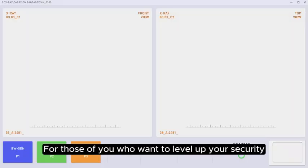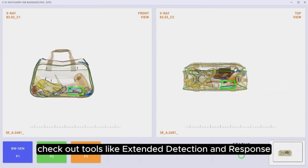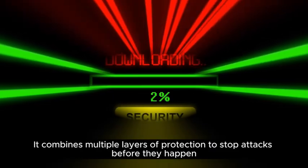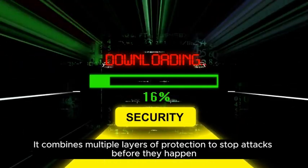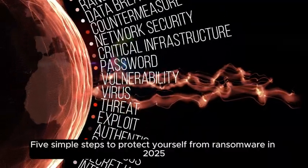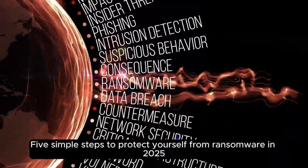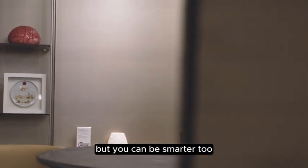For those of you who want to level up your security, check out tools like Extended Detection and Response, also known as XDR. It combines multiple layers of protection to stop attacks before they happen. And there you have it. 5 simple steps to protect yourself from ransomware in 2025. Remember, hackers are getting smarter, but you can be smarter too.